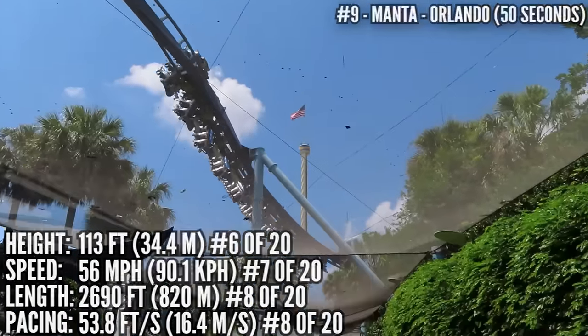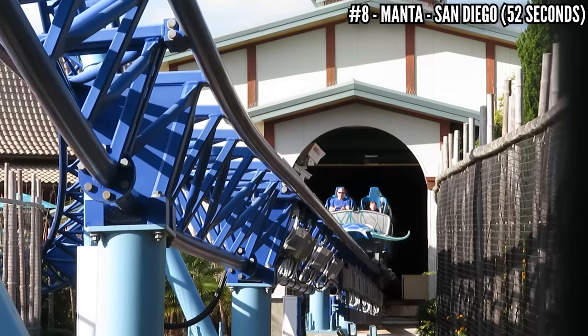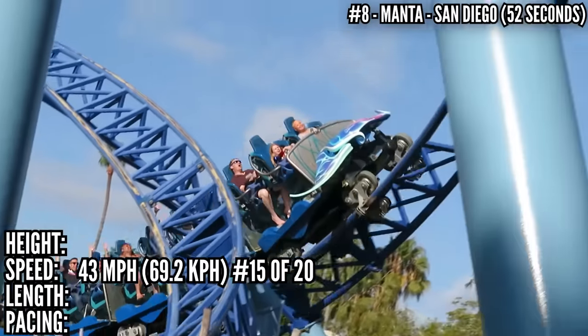both 8th place. In 8th place with 52 seconds is Manta in San Diego, a Mack Rides multi-launch. This is pretty much a family coaster, starting with an LSM launch and using an LSM boost midway through, only hitting 43 miles an hour, which is 15th.